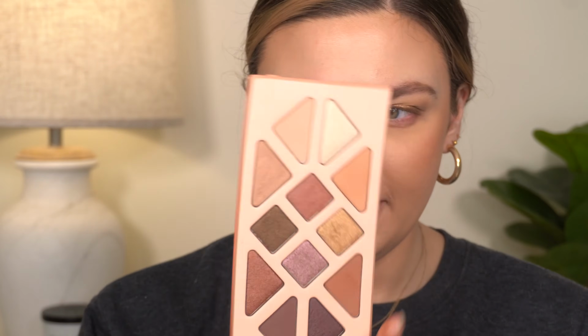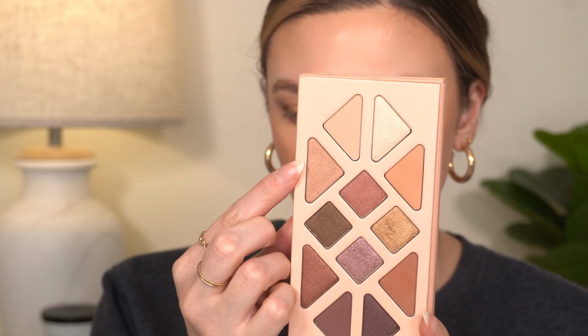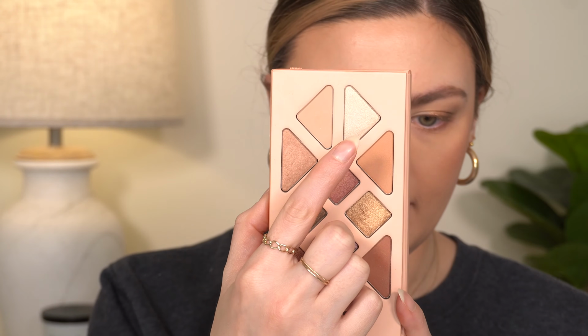Okay, and then what should we do? Let's go back into that first transition shade that we used. And we're gonna blend the outer corner, and then I'm gonna blend a little more of that up into the crease too. And let's see, there's two kind of lighter shimmers in here. So you have this one and then this one, which is more of like a pearly white kind of color. Ooh, so that one's more of a rose gold. That's pretty. And then that pearly one. Ooh, both of those are pretty actually. Oops, that's bronzer. That is really nice.